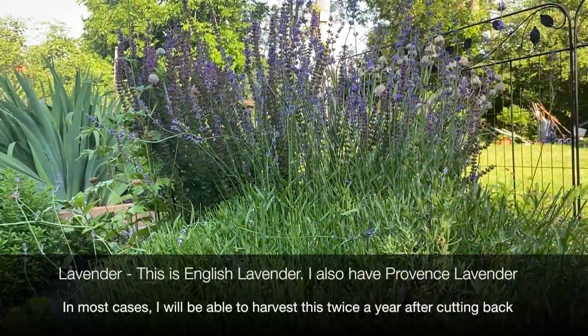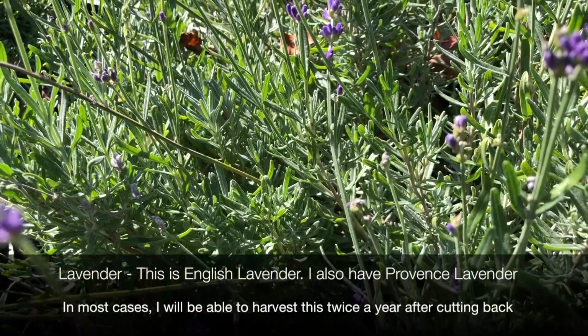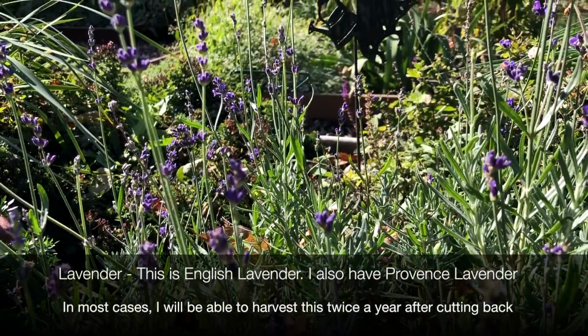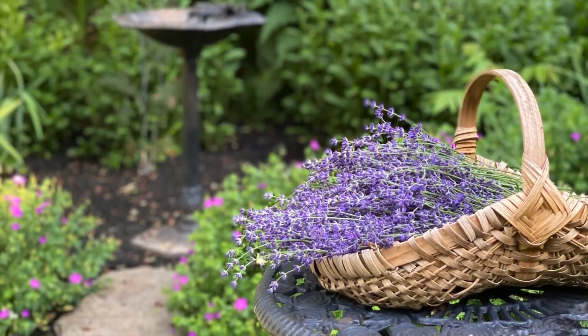This particular one is English lavender. I get to cut it down and it does come back for a second cutting. And then I also planted some Provence lavender last year, and this year it's already nice and big. Hopefully I'll be able to cut from that this year as well.